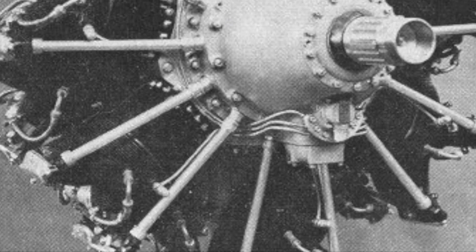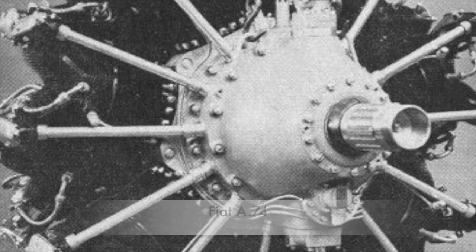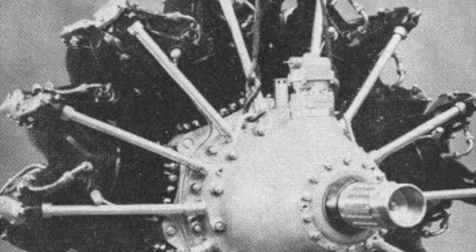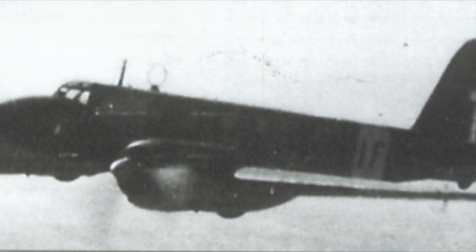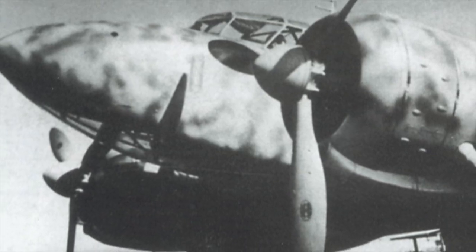The engines were two 14-cylinder air-cooled Fiat A.74 radials, capable of developing a power of 840 HP. A type of engine famous for its reliability, confirmed even in the worst operating environments served by the worst logistics.